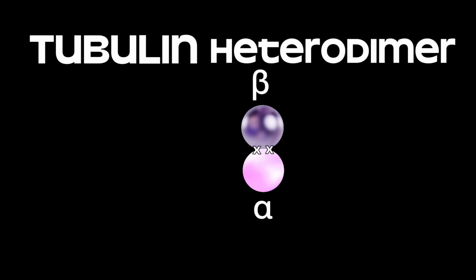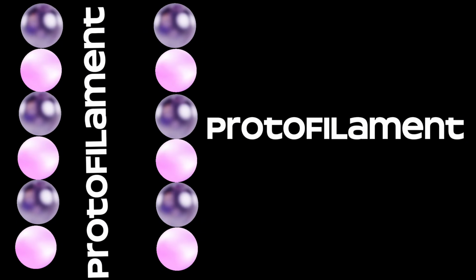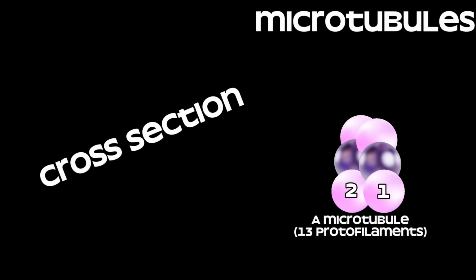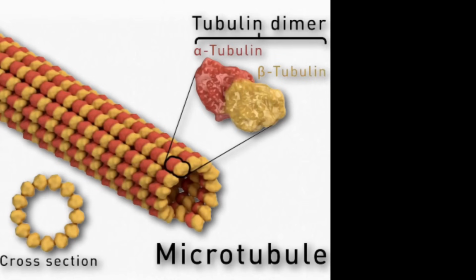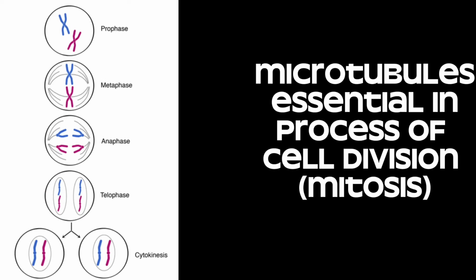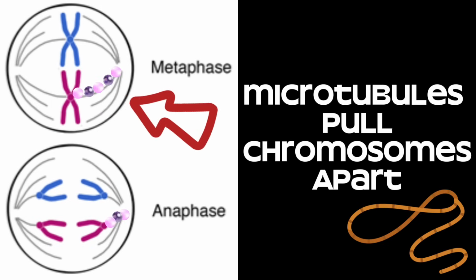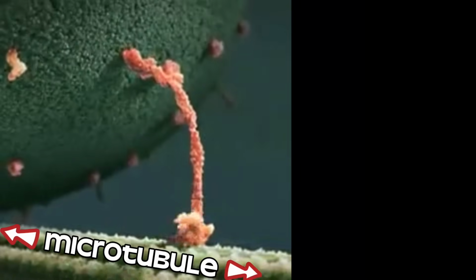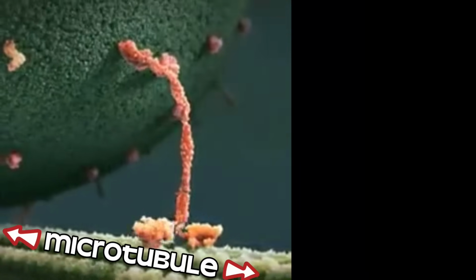Two cells of tubulin, an A and a B cell, stick together to make a heterodimer, and more stick together to make chains of protofilaments. And 13 protofilaments stick together to make a tube called a microtubule. Maybe this picture is clearer. Microtubules are essential in the process of cell division because they form the ropes that pull the chromosomes apart. Later, you'll see they're also critical in the operation of metabolic pathways, as they form the track to move materials around the body.